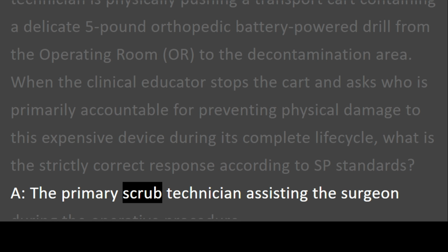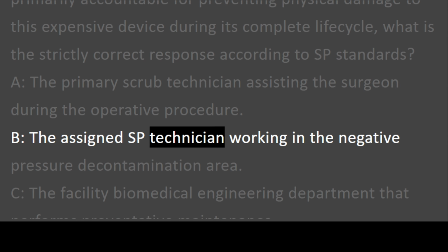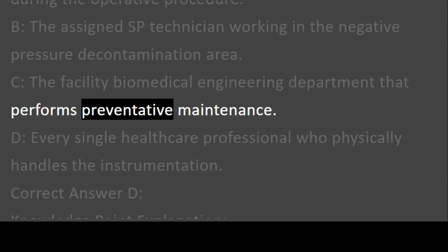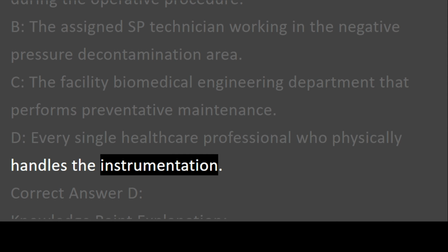A. The primary scrub technician assisting the surgeon during the operative procedure. B. The assigned SP technician working in the negative pressure decontamination area. C. The facility biomedical engineering department that performs preventative maintenance. D. Every single healthcare professional who physically handles the instrumentation.